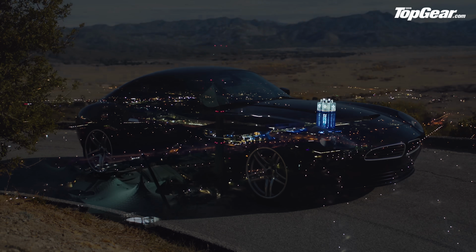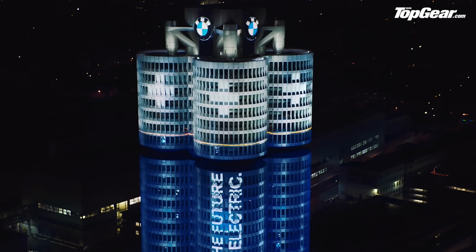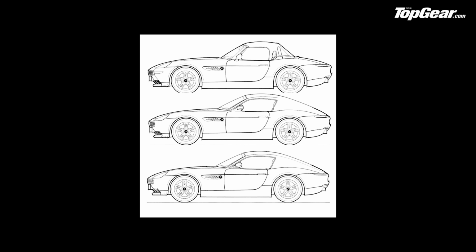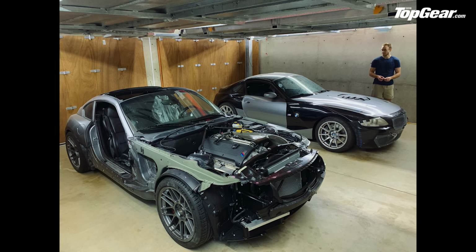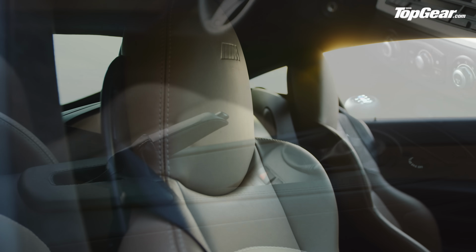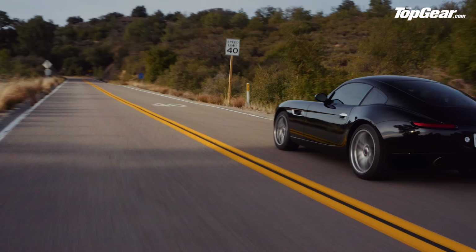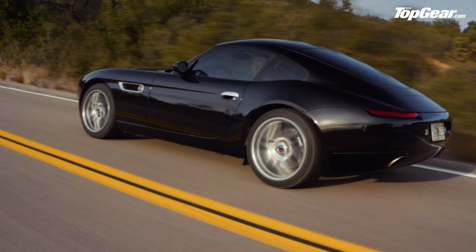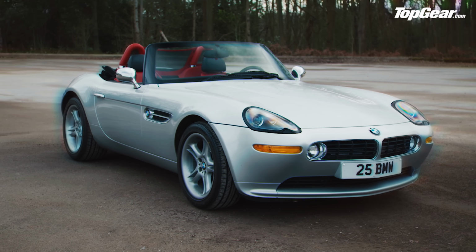They had always loved BMW's creations, but in recent years had become a little put off by the stuff coming out of Munich, so decided they were going to build their perfect sporting Beamer. Something that would have taken on the likes of the first-gen Porsche 911 GT3. And I think we can all agree we wish that is something BMW had done 20 years ago. But of all the cars to mess with, the BMW Z8 is not it.